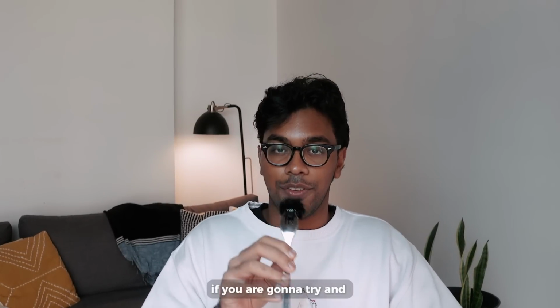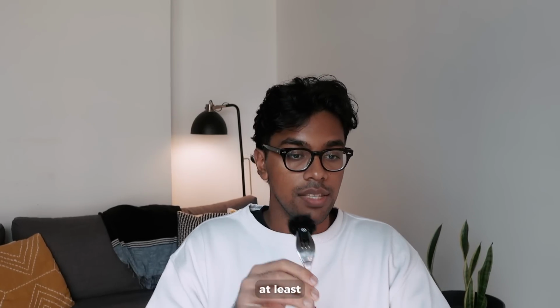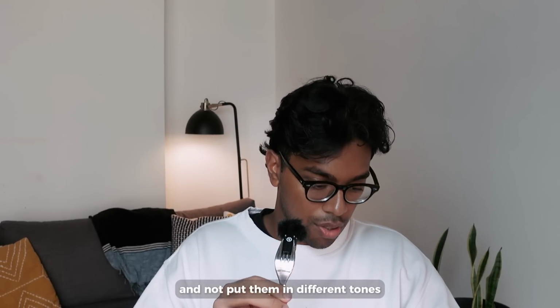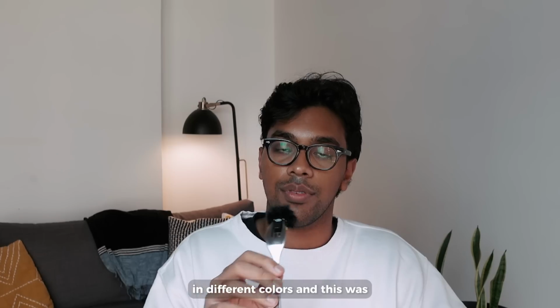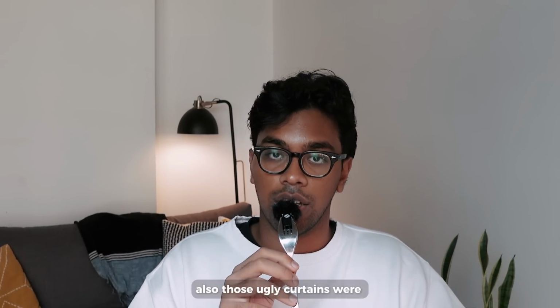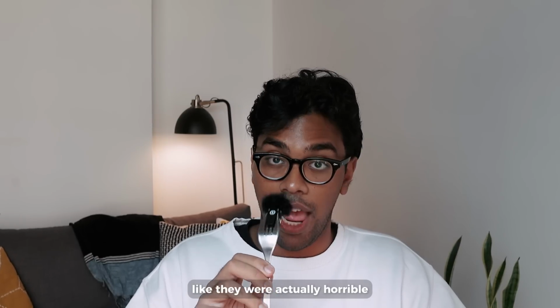Like, seriously, if you're gonna try and renovate a place, at least make sure the floors match as close as they can and not put them in different tones, in different colors. And this was, like, one of those, I like it, but it's not gonna be my first choice ever. Also, those ugly curtains were something else. Like, they were actually horrible.